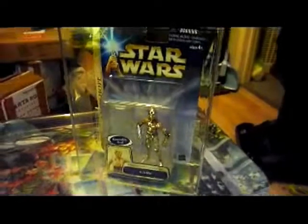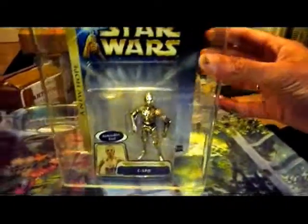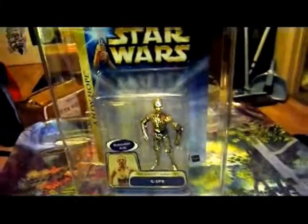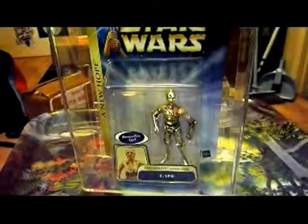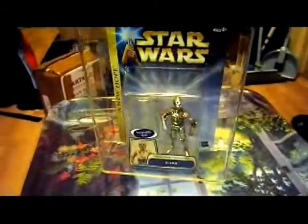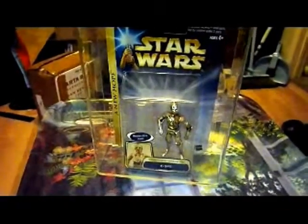Okay, so here we've got a really excellent figure. This is from 2004. It's a C-3PO. It's called Tatooine Ambush, and it comes with a removable arm, and it's on a Saga gold card. So it says A New Hope on the side on the gold bar. You can just see it there.